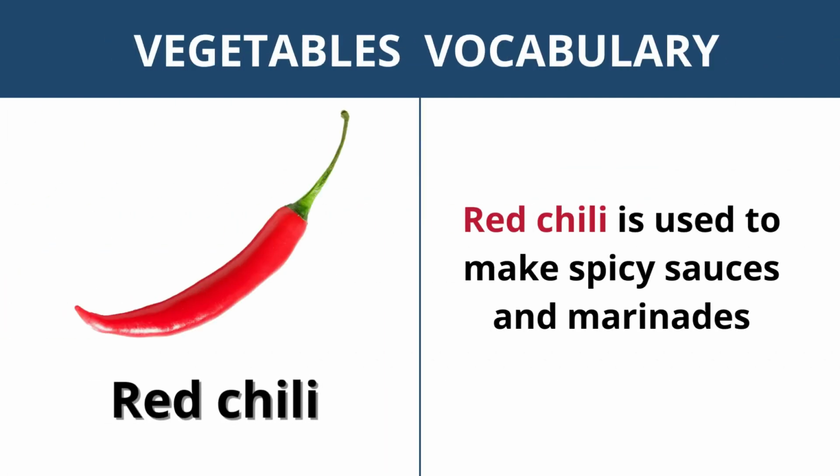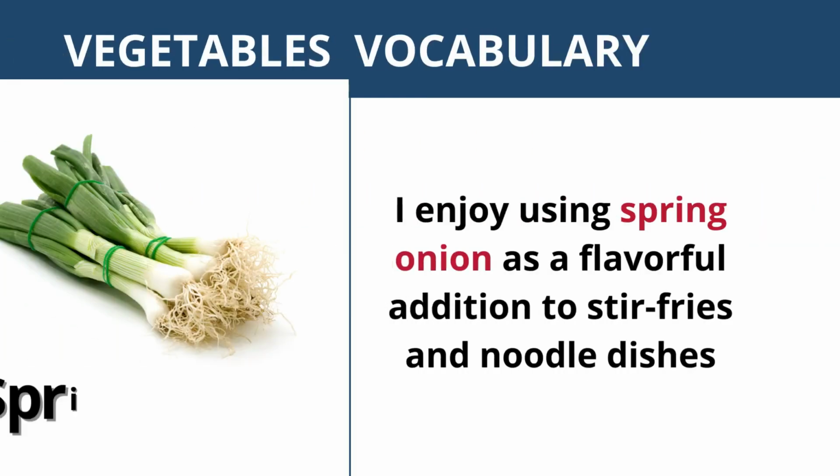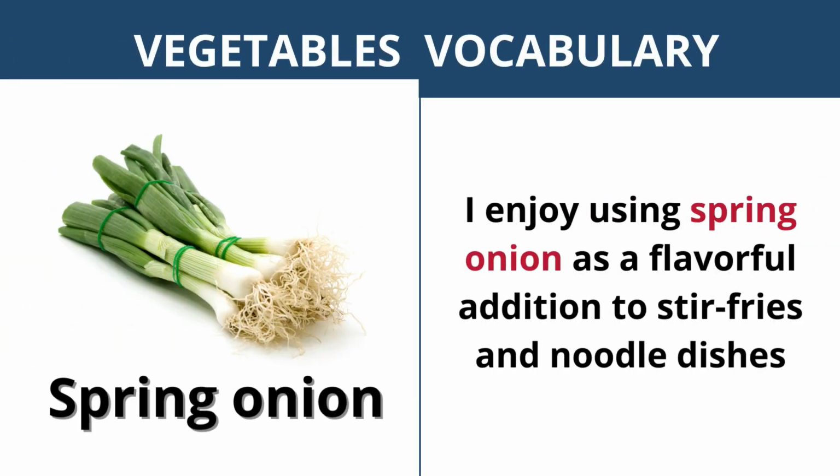Red chili. Red chili is used to make spicy sauces and marinades. Onion. For added flavor, onion can be diced and added to omelets or scrambled eggs. Spring onion. I enjoy using spring onions as a flavorful addition to stir-fries and noodle dishes.